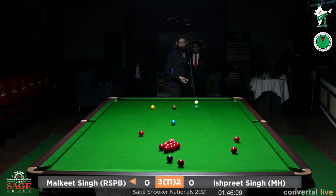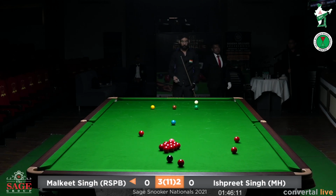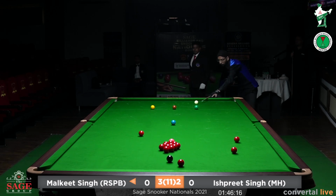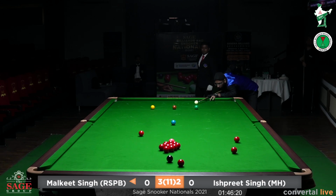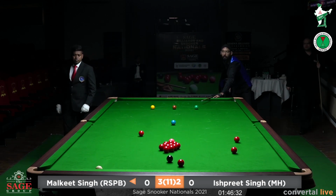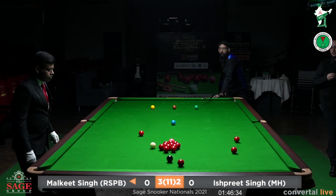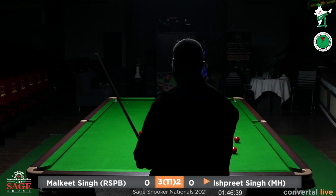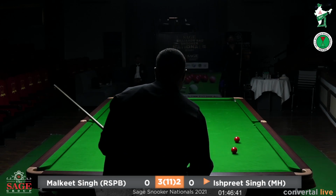This is a good break in which the cue ball is covered in a very nice way by the green, and the red that is on can be a risky red to try because there is a red available below the black spot. He's trying a 2 cushion into the bunch. Yes, he's trying 2 cushion into the bunch. Acha. But he's left Ishpreet on. First chance on frame number 6.